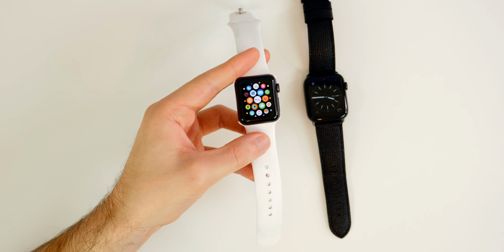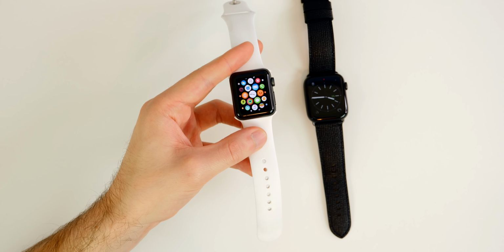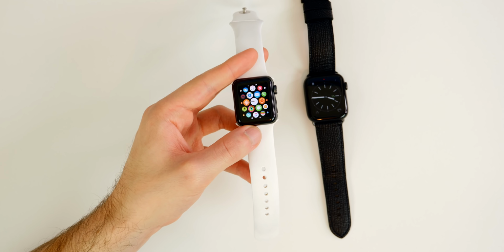And by the way, if you do have the Nike option available for the same price, I would go ahead and get the Nike version, just because you do get that additional watch face as well. And speaking of the price, let's go ahead and get to that, because that is the main reason why I think the Apple Watch Series 3 is worth buying in 2019 and in 2020.